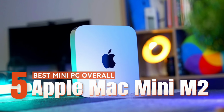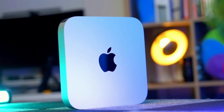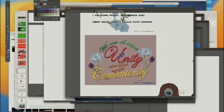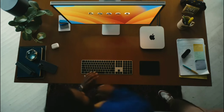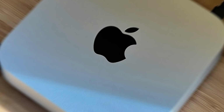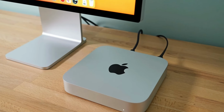Best Mini PC Overall. Apple Mac Mini M2 2023. Apple has delivered an impressive update to its popular Mac Mini, introducing the new M2 chip and offering a lower price compared to the M1 2020 model. For businesses aiming to maximize ROI, the Apple Mac Mini M2 is a compelling choice. With remarkable performance and a more affordable price point, it stands out as a formidable machine, claiming 1.9 times better CPU performance and 2.6 times faster GPU performance than the M1 model.